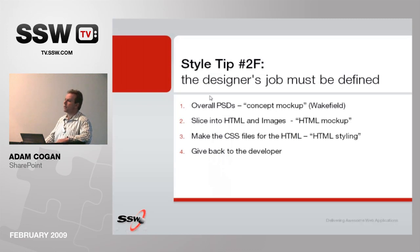And the next thing is the designers. So we have a bit of a process that we go through, and I'll recommend it because it works for us, but basically the designers do the Photoshop. They give you PSDs. We call that the concept mock-up. So they give you concepts and they want you to apply it by that. Then we slice that into HTML and images, and we call that the HTML mock-up. And then we make all the CSS, and that's called HTML styling. And then we give it back to the developers to go and do the real work.